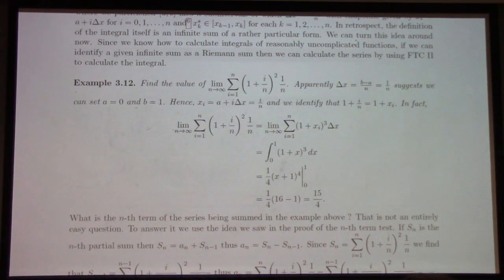This is the third way to calculate a series. But the series that you can calculate with this method are of a really weird form. So here's another one. Well, let me just talk about that then.